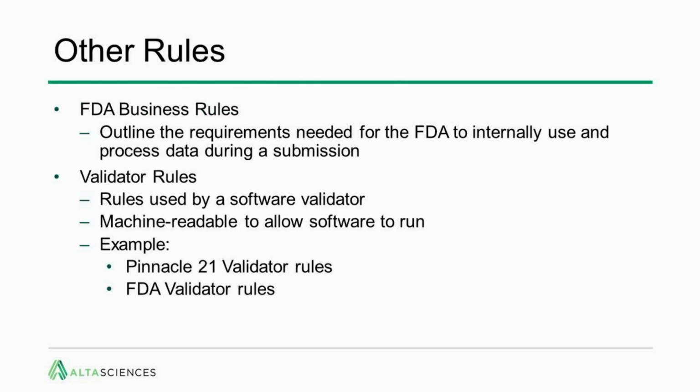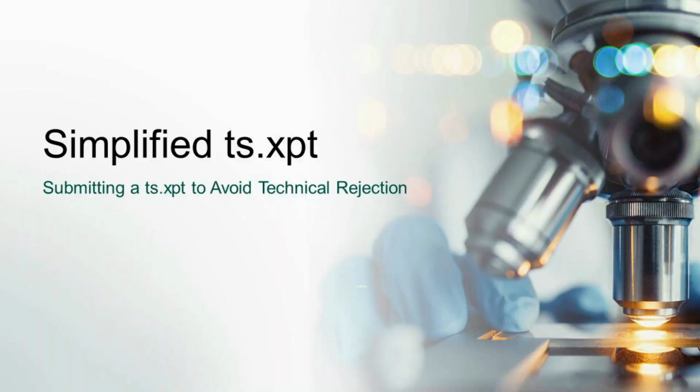In addition to the conformance rules and the TCG discussed previously, there are other rules that exist, including FDA business rules and validator rules. FDA business rules are simplified general requirements written for the FDA to internally use and process SEND data submissions. Validator rules are machine readable and are used by software to run against datasets. An example of this is the commonly used Pinnacle 21 validator rules.